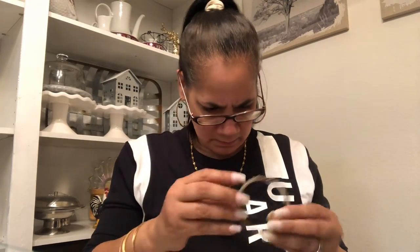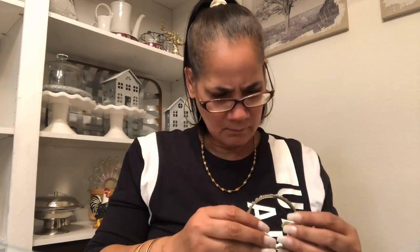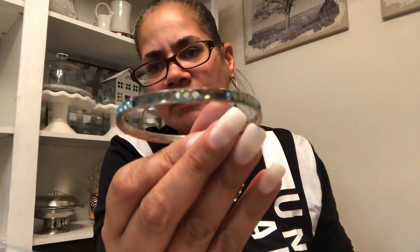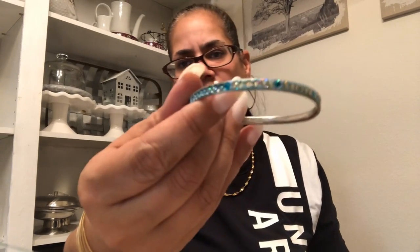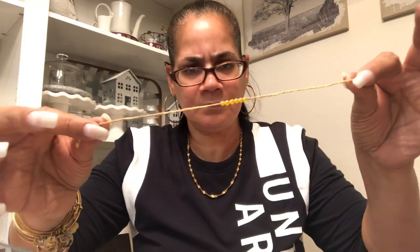Okay, a little bracelet. Missing some of the stones. And this is cute too. It's cute. Little rhinestone bangle. And another rhinestone bangle with missing stones. I'm supposed to have blue in there. Somebody made this. A little braid thing.